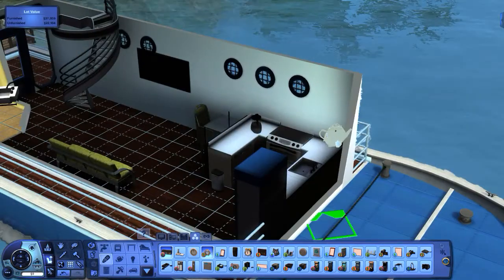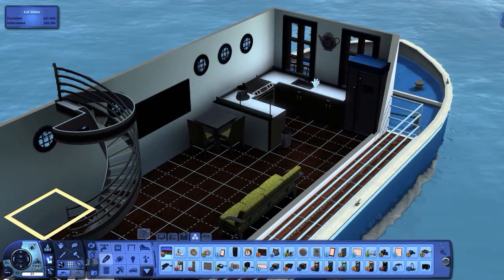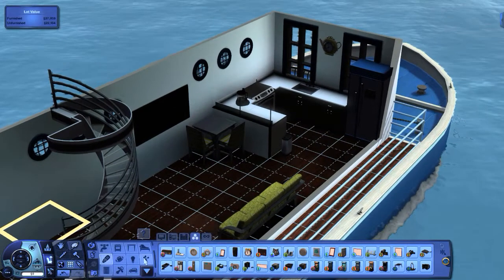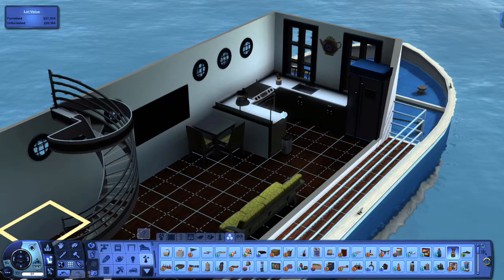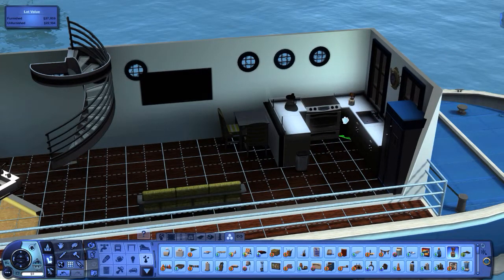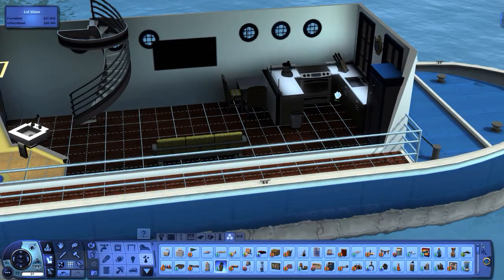Putting a little clock on the wall in the kitchen, if I can get it to sit on the wall properly. There wasn't a huge amount of space there to put anything on the wall, so that was about the only thing that fitted that I thought was sort of kitchen-y. Adding a few little decorative items in the kitchen to make it look lived in.